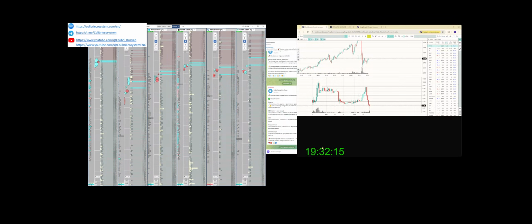If we want to open the chart, let's open the chart from the Binance exchange, if we want to trade this coin. Let's try to see what we can do. Maybe we will use a bigger scale chart. It will be better visible to you.